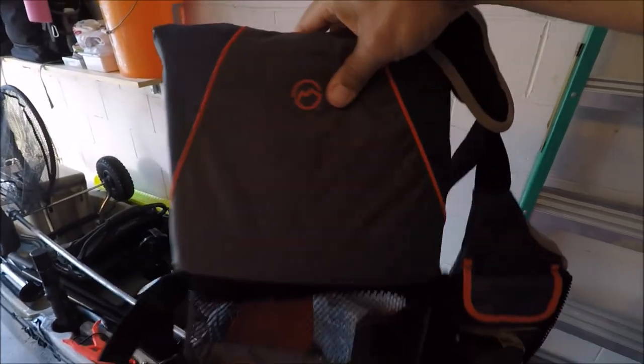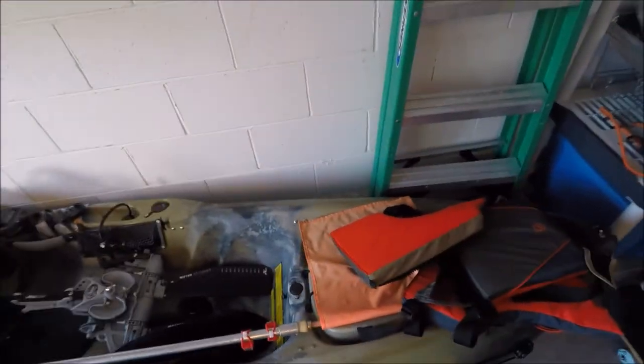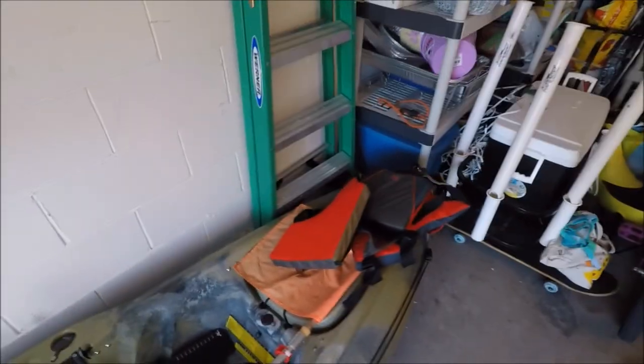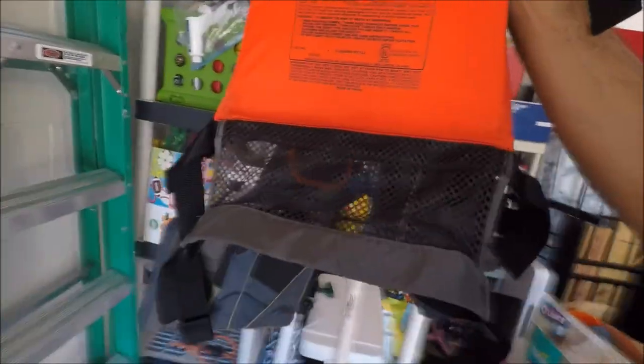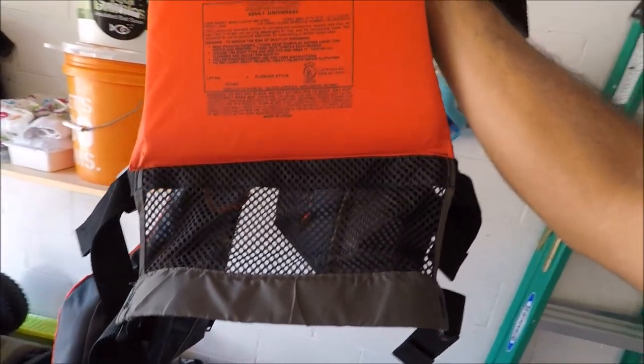Doesn't matter where you go, offshore, inshore, inlet, lake, you gotta have your PFD. I highly recommend you guys get a good one. Mine is Magellan. It's very nice, comfortable. As you can see here, it has the mesh right in the back part, so it doesn't interfere when you sit down with the seat back. So that's really helpful. It doesn't bulk it up.